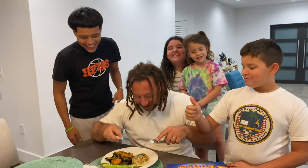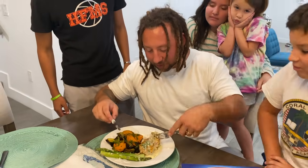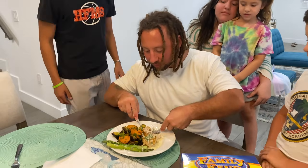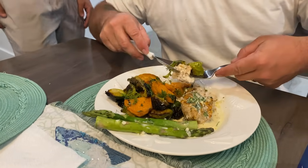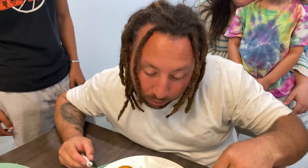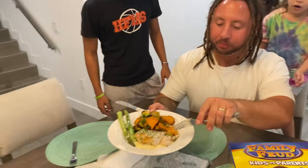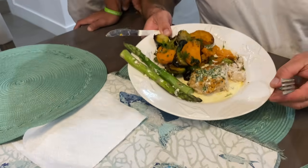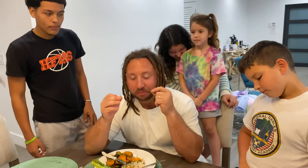All right, hold on. Let me taste. Let me get some vegetables with it. All right. Let me get some mutton snapper, a little sweet potato. A little Brussels sprout. Look guys, come close. Look how white and flaky that is. Okay, it's delicious. Try this recipe out.